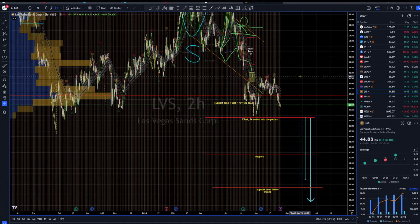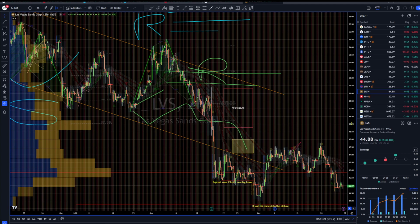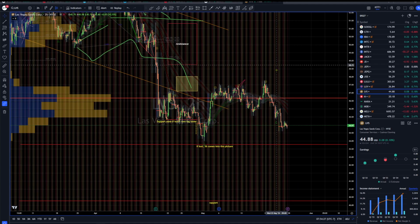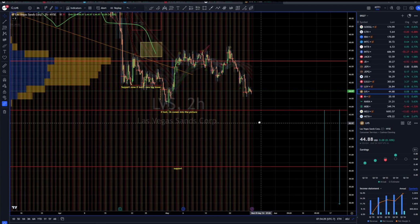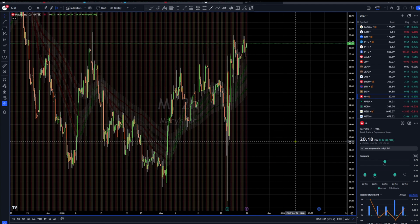Resistance at 48. Support here. So if somebody went long into support, that's the proper way of, quote, trading the stock. If somebody's investing in it here, I would not add to my investment if I'm already long. If I'm investing, I would take half of a position, and if these arrows come to fruition, I would add the other half in two tranches. One half of the half and then the other half of the half.